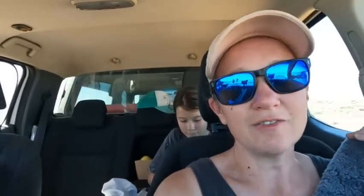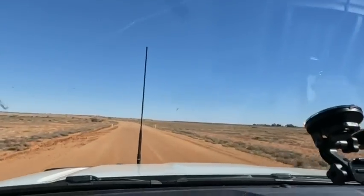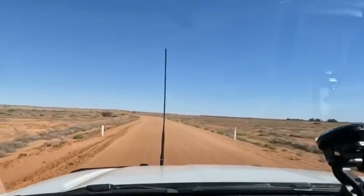So a lot of excitement happening here at William Creek today. Bunch of people hanging around waiting to see what was going to happen with the roads. Lots of people trying to get across to Coober Pedy from here, and they are still in the car park waiting while we are doing this. Woohoo! Let's do it! Onto the Pink Roadhouse.